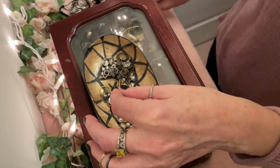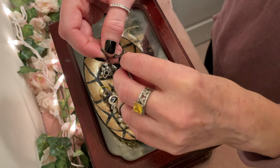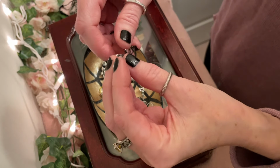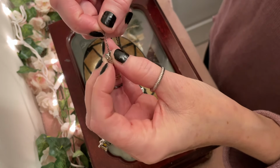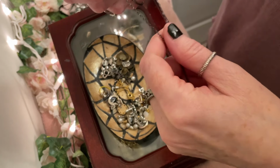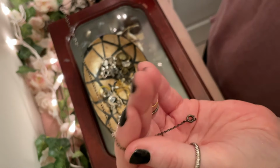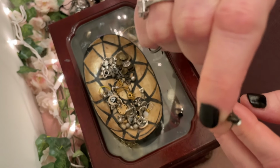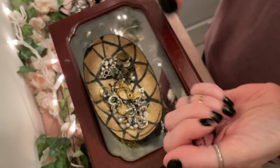It's a little safety pin. Here's a chain. It looks like hematite or something. And it's broken. So it's going out.